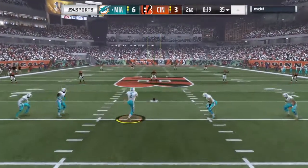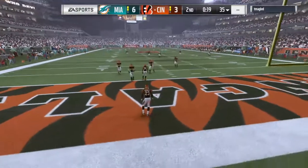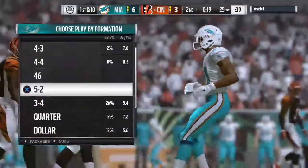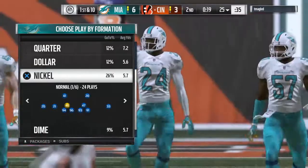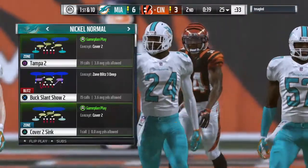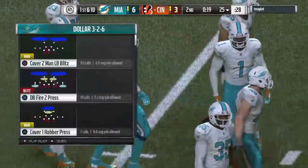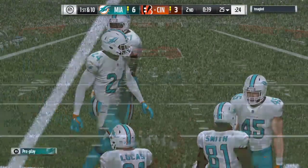The kicking team out for Miami as they will send this one away. And this will not be returnable. It's out of the back of the end zone for a touchback. The Bengals getting set to go. And with time quickly fading here in the second quarter, I'm not sure how aggressively, offensively, they want to play this. I think we'll find out just how much they trust their guys in this situation if they decide to take a shot.